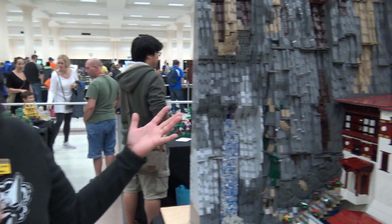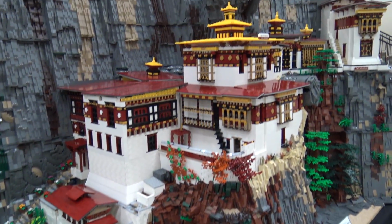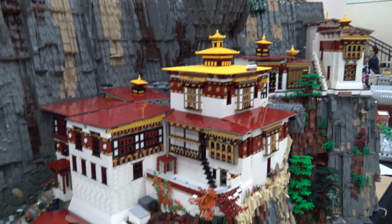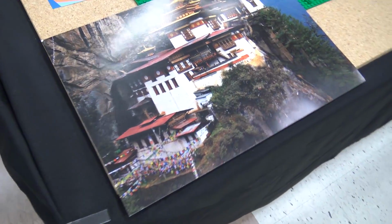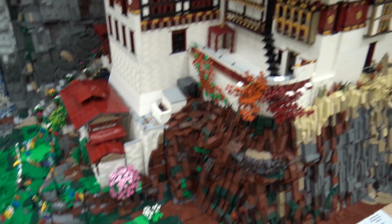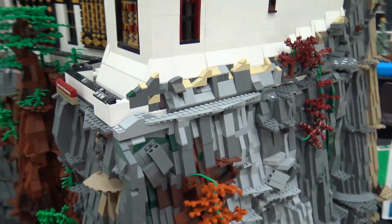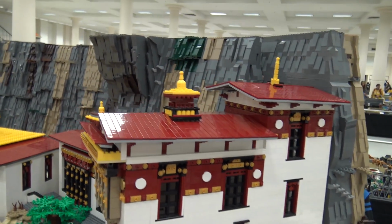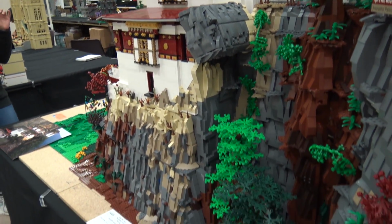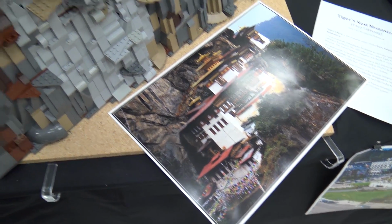This is one of my biggest mocks that I've done. This is Tiger's Nest Monastery, Paro Taktsang. It's a monastery based in Bhutan. It's a real place in Bhutan, about 3,000 feet above sea level. I saw pictures of this online and I was absolutely taken aback. It's like, how did they build something so interesting way up in the mountains? And of course, I think in Lego, I dream in Lego, so I wanted to build this in Lego. I didn't think it was possible, but then I tried.